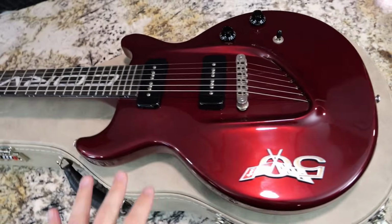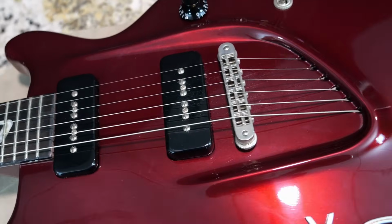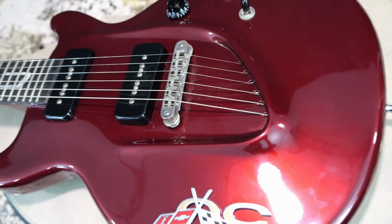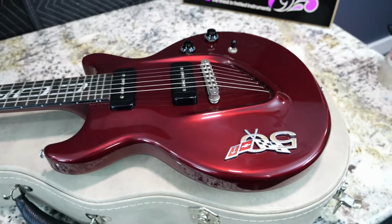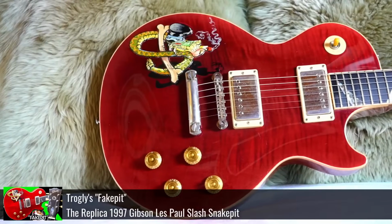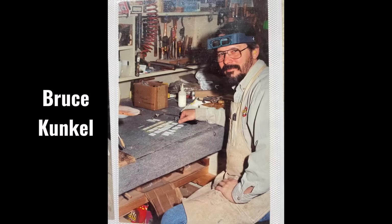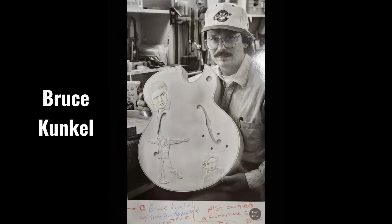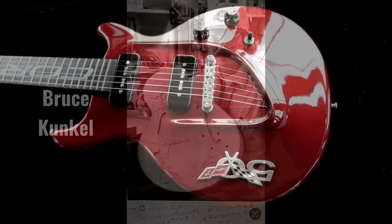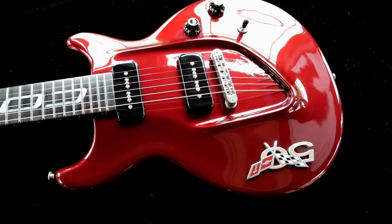But besides just being the promo era of Gibson, this is like the beginning of them doing a whole bunch of carved guitars. Carved tops have been on Les Paul since their introduction. However, art carving was very new at this time. One of the most famous examples is the Snakepit, first done up in 1996. That's when Bruce Kunkel was the head carver and his apprentice at the time, T.C. Harrison. So these 90s model art carved guitars are always a little bit special for that reason.